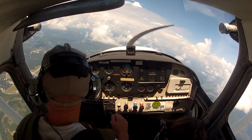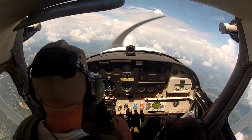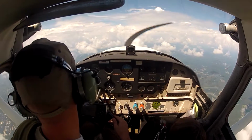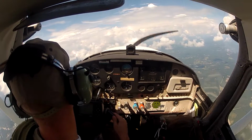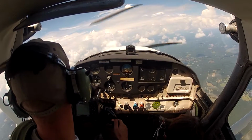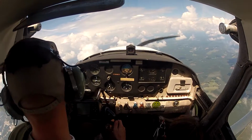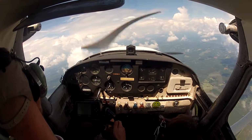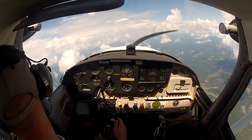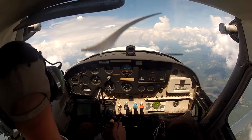47 Lima, you can turn left, proceed direct to the VOR. Left direct to the VOR, 47 Lima. AC 5697, cleared visual approach to runway 15, square your turn to the final track. Your follow-on is on a 3 mile straight in. Cleared visual 15, AC 5697.